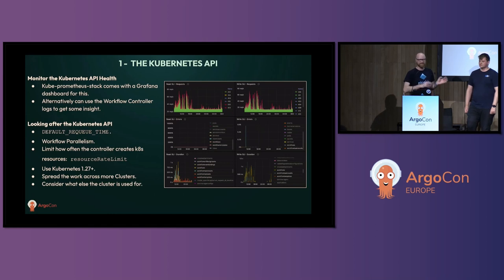You're going to have to go away and actually Google some of these things to work out what's best for you. But essentially, you can ask the workflow controller to back off a little bit on how often it talks to the Kubernetes API using the requeue time. You could look into limiting how many workflows you're running at once using workflow parallelism. There's an option to limit how many pods the workflow controller creates at each time it tries to ask for something to be created through the resource rate limit.